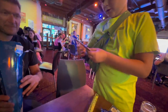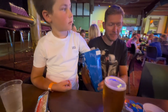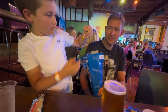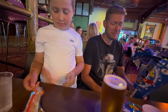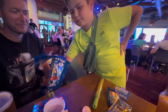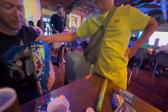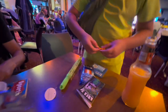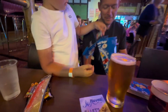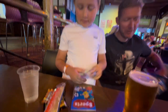Harrison's got a keyring. Joshy's got a drumstick. You have way more sticks than me. Well, you should have picked the better ones then, shouldn't you? Oh, there's two there. Just pick one. Oh, you took some. Crayons. Drumstick. Crayons. So Josh got the book to go with the crayons.